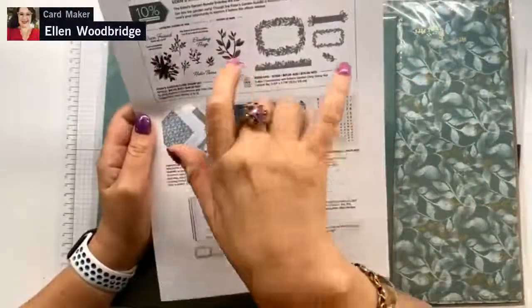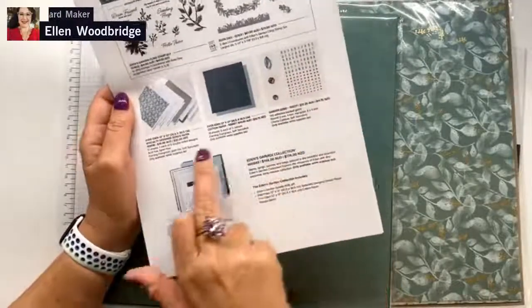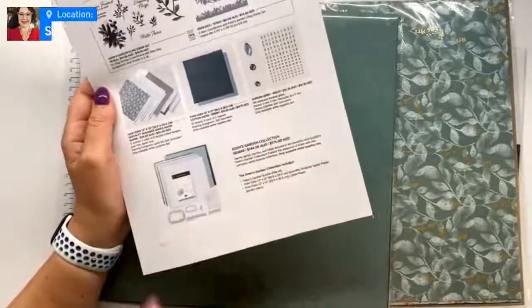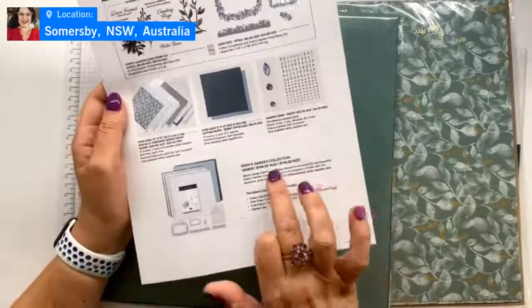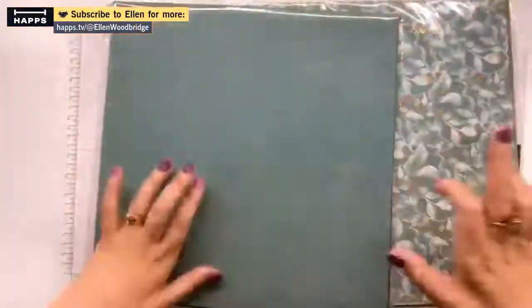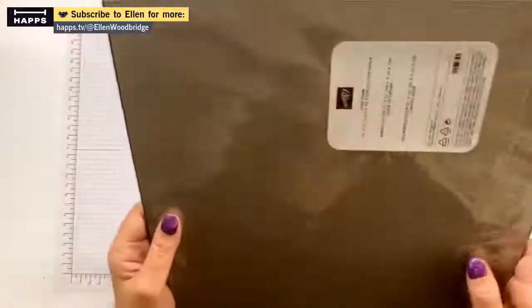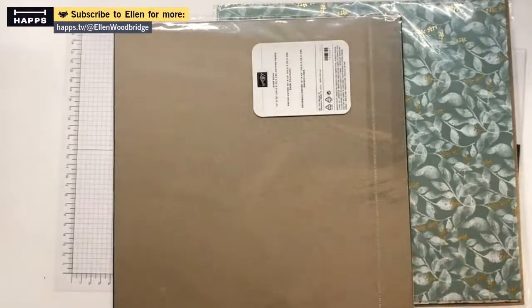So this is a look. Stamp set dies bundle. Then you've got your 3 while stocks last product. And then you've got all 5 products together in a bundle with 1 item number. Okay, so that's that. Just pop that back there. So let's start with this cotton paper.